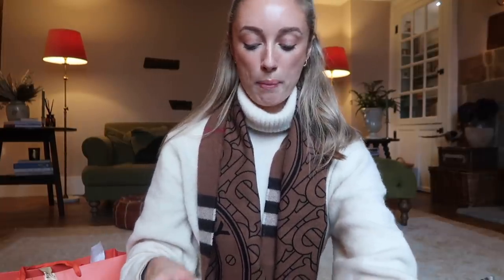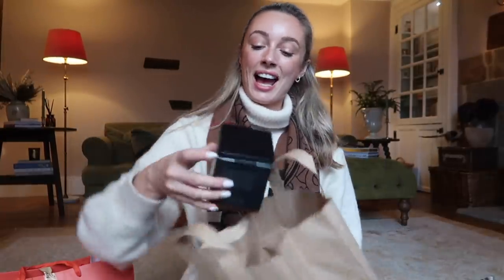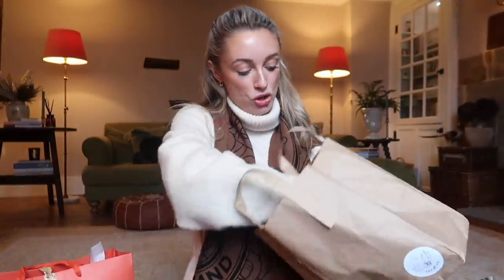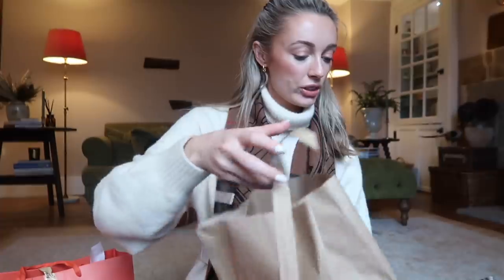And then for my local assistant, Lucy, she loves teas. And there was a company called Tea and Me, and I thought the packaging was really quite beautiful. This, I think, is just called their Winter Blend, Heritage Limited Edition Black Tea. And then I wasn't sure if she had a strainer, so I also grabbed a little strainer, which is very cute. That's Tea and Me.